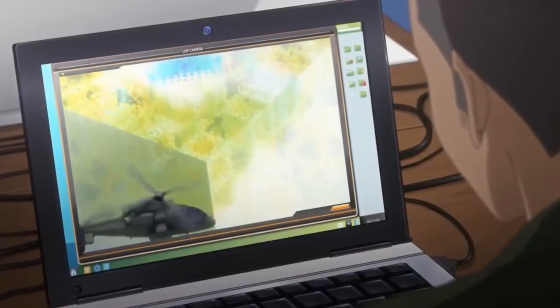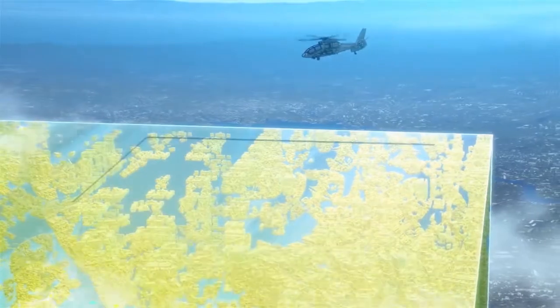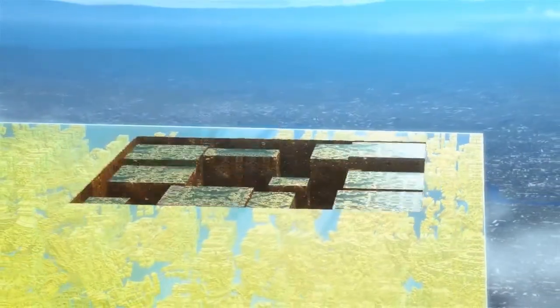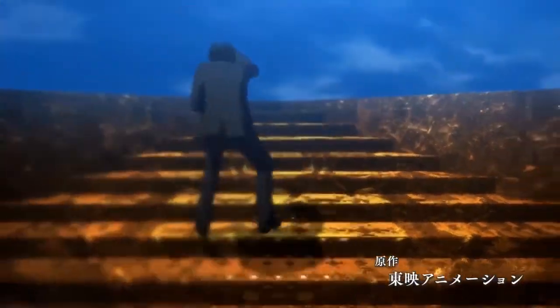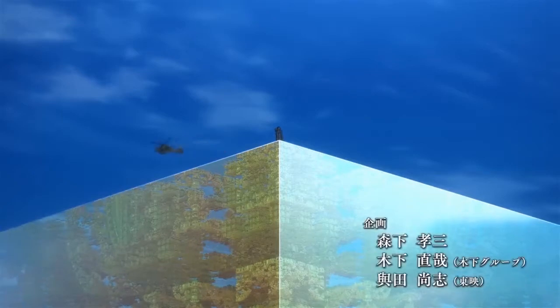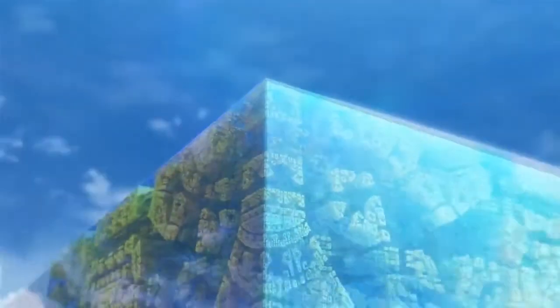Or the use of CGI could just be a stylistic choice. The studio might simply want a different look for their show to help it stand out in the sea of generic anime designs that come out every season. KADO the Right Answer, for example, while using typical anime design aesthetics, has a unique feeling to it that, for me at least, makes it feel a bit more memorable. Also, this giant fucking cube.